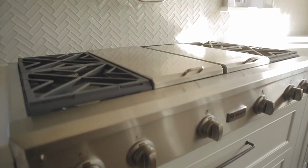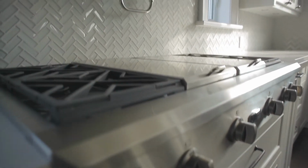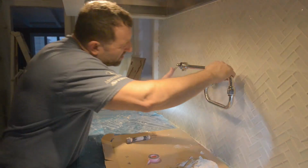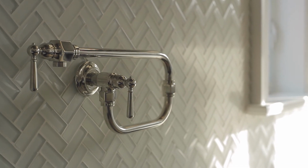Installing the cooktop, a separate cooktop, is a first for me. Installing a pot filler, that pot filler can actually go from the center and it can extend out to the front burners of either the right or left side of the cooktop. And so you don't have to worry about lifting up this massive pot of water from the sink and bringing it over to the cooktop. You just put the empty pot there and fill it in.